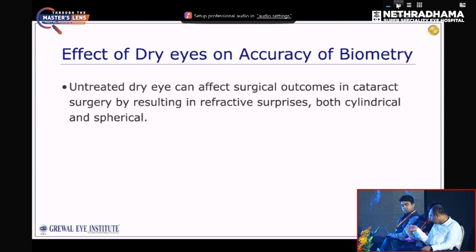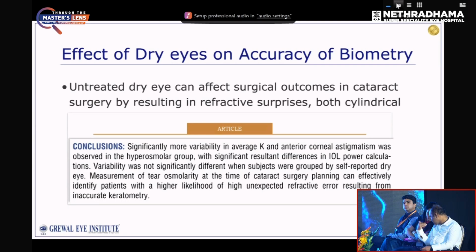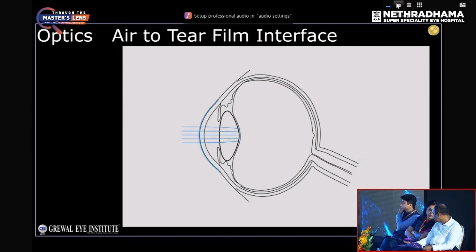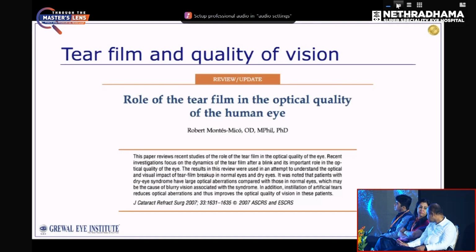How does it affect the accuracy of the biometry? It can affect both calculations of the spherical component as well as the cylindrical component, beautifully described by Alice. It also shows that changes in anterior K can take place if the ocular surface is not proper. These are the optics showing on a good surface, and this is if there is an irregular surface or dry eyes. Since the rays going inside the eye and coming out are not properly focused, it affects the use of our instruments and therefore doesn't give a very accurate reading.